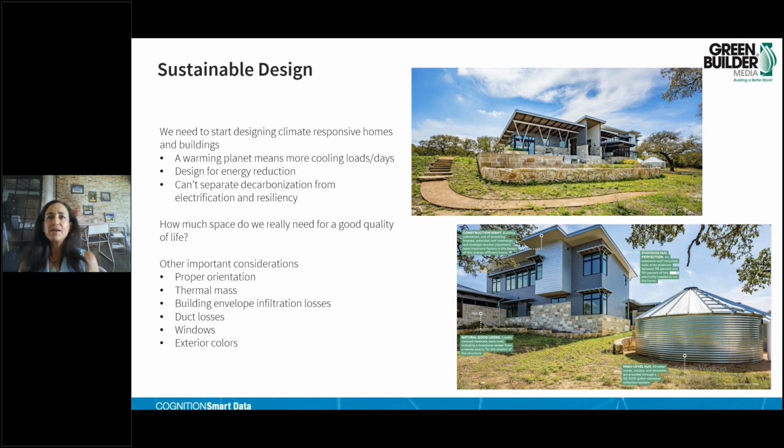Are we really thinking about windows and insulation properly? Are we thinking about things like exterior colors properly? In a hot climate, we have to use lighter colors to reflect the sun, right? If we have darker homes with dark roofs, all that's doing is absorbing sunlight that the mechanical systems are going to have to work harder to offset.